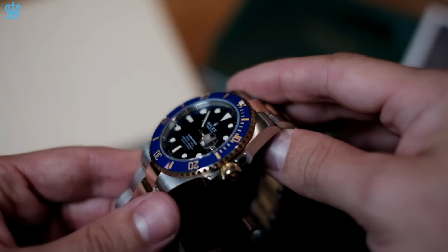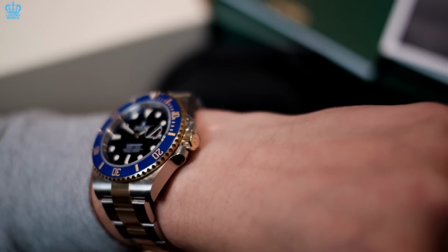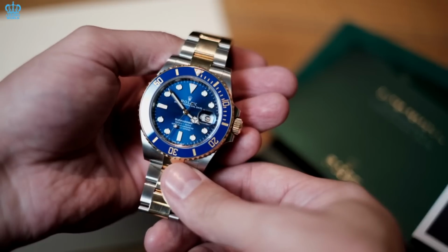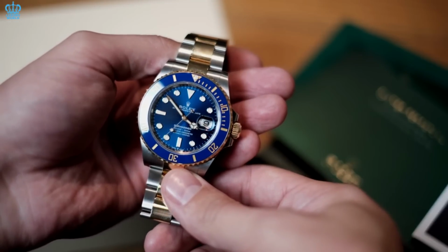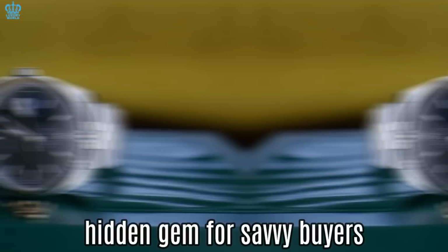For those who are looking for a conversation starter or a watch that makes a statement, this Submariner variant is a great choice. It offers an elegant yet sporty design that can be worn for both formal and casual occasions. With the market cooling down, it is possible to find this model at or just below retail, making it a hidden gem for savvy buyers.